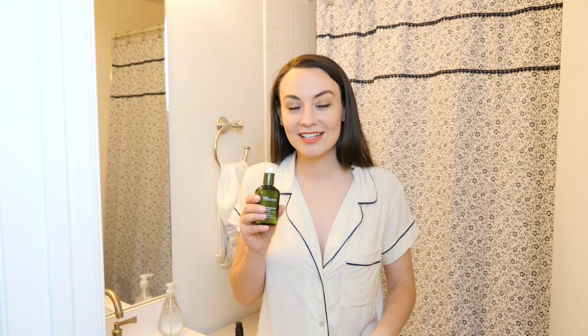In my opinion, serums can be kind of tricky of when to use it or how much to use, and for this serum in particular, I put it on after I've cleansed and scrubbed my face, and before I put on my moisturizer. So I just put a little dab on my fingers and rub it into the problem areas that I really want to correct.